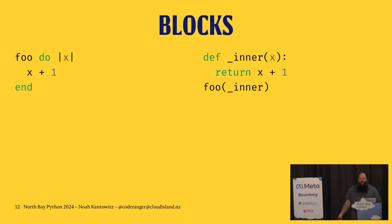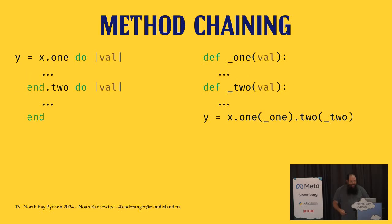Now, you can pass around Lambda literals in Python, and it's even readable sometimes, like say for sort keys. But the utility falls off pretty quickly. So community practice is to instead declare an inline function and then pass it as a normal argument. The problem with that is it results in backwards code, where the read order of the code is the reverse of the execution order. And this gets much worse when we get to method chaining.